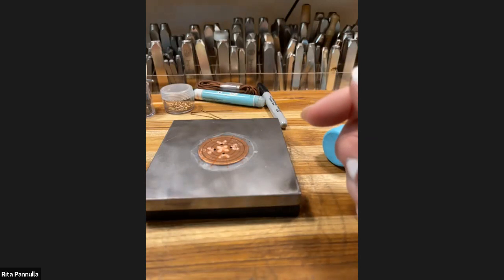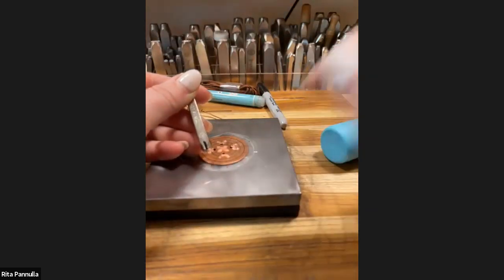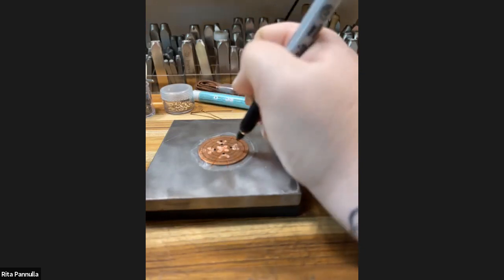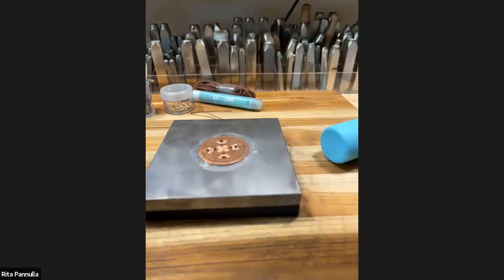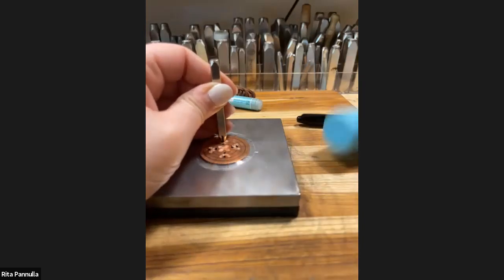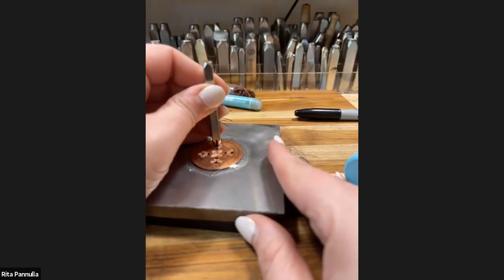All right, so then I don't like the empty space in between my stepped pattern. So I'm going to come back in with my diamond bullseye stamp. I'm going to take my marker again and make one little dot in between my stepped out pattern. I'm going to come in and get a nice hit. If you can get it on the first hit, great. If you can't, please utilize that tilt and tap.